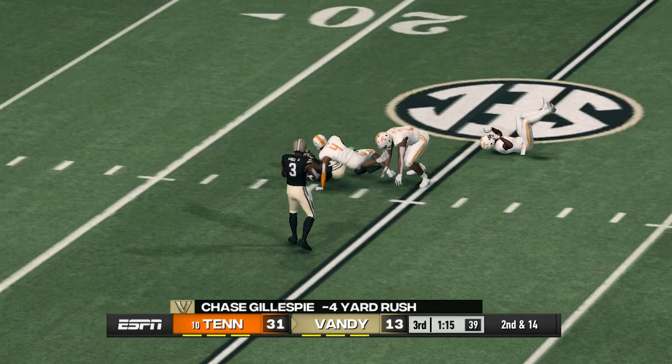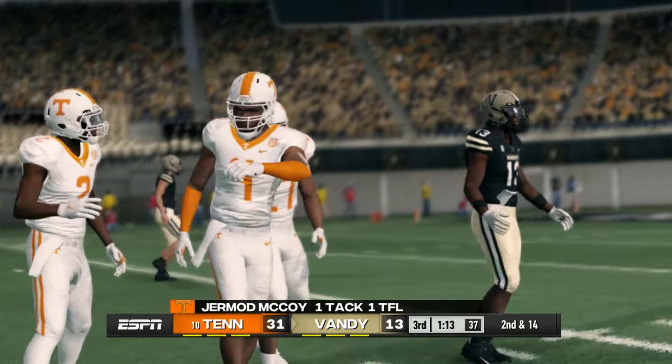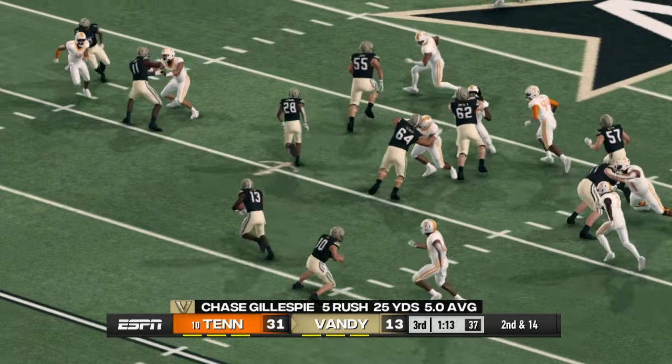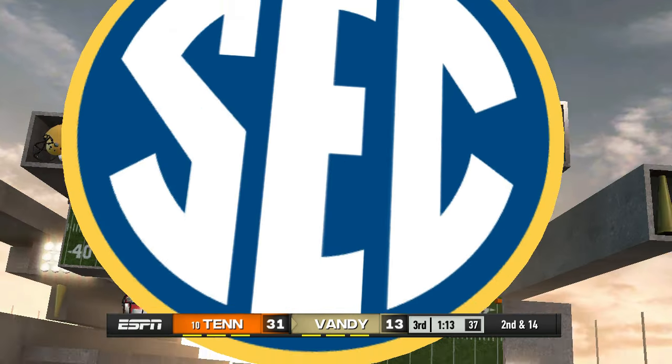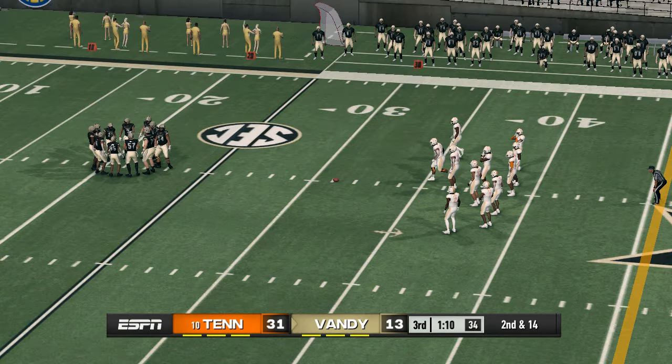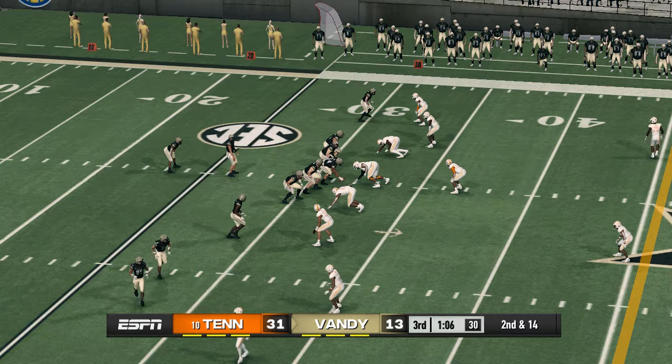Left, and he's taken down in the backfield. That makes it second and 14. Second down, 14 coming up here. Ball on their own 31.